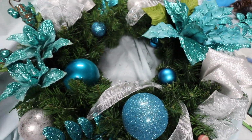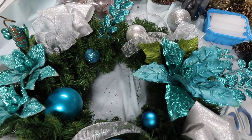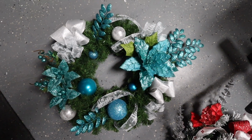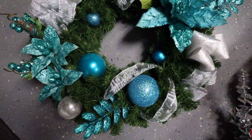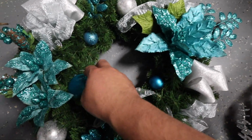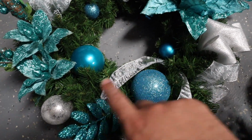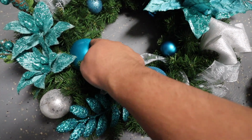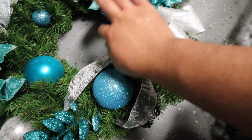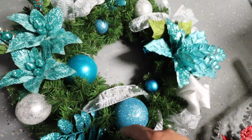Again, they wanted it not flocked. I do have another version that's flocked, but so cute. Here's a better view of it without all the junk of my table, my workstation. I like to put various size balls into it, various types of balls, like glitter, frosted, matte, or shiny. I guess this would be matte. And then I just place them throughout. I like every angle of the wreath to be pretty.